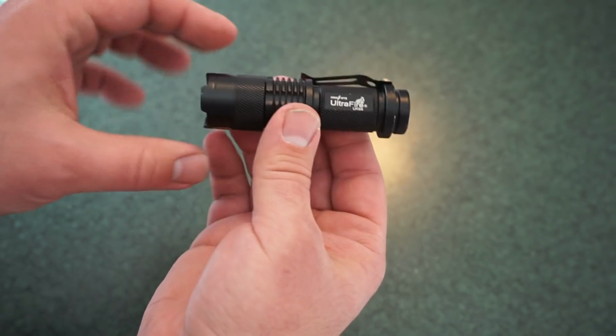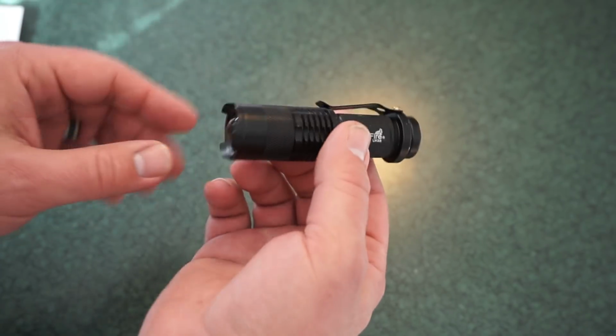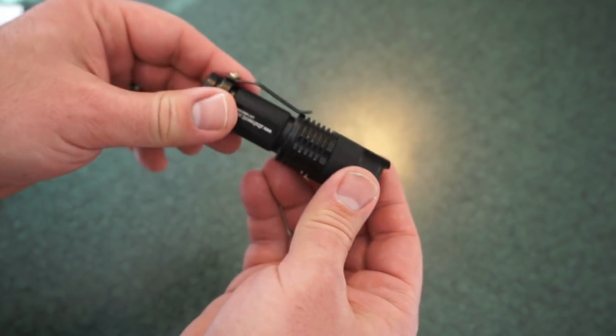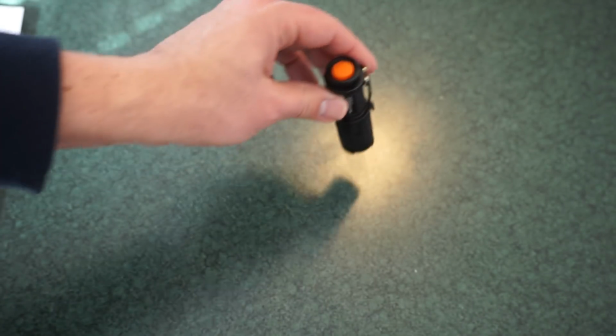So they're a little bulky, and I know there's always a thinner, better flashlight out there, but these work great, and if you drop them or lose them or break them or whatever, you're not really in too much trouble, unless it's the only light that you have, in which case you're going to be in trouble. So we'll just put that off to the side right there.